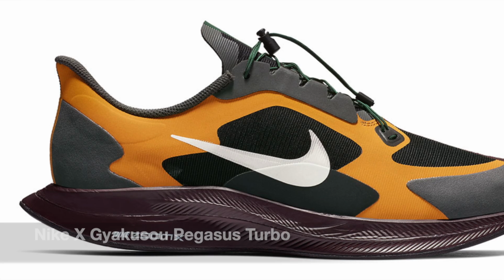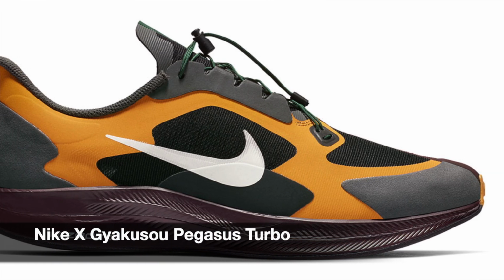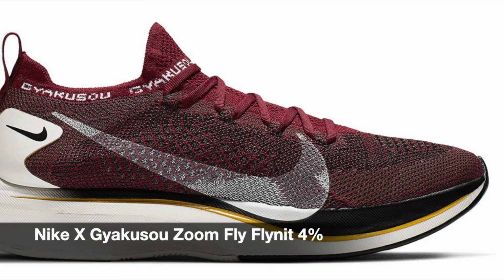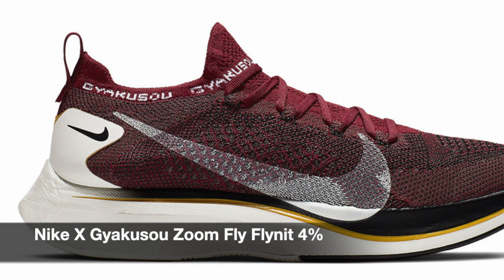Up next, we have the Nike collaboration with Jun Takahashi of Undercover, Gyakuso. Gyakuso means reverse running. And for this collection, they have three designs. Two from the Pegasus Turbo and one from the Vaporfly 4%.